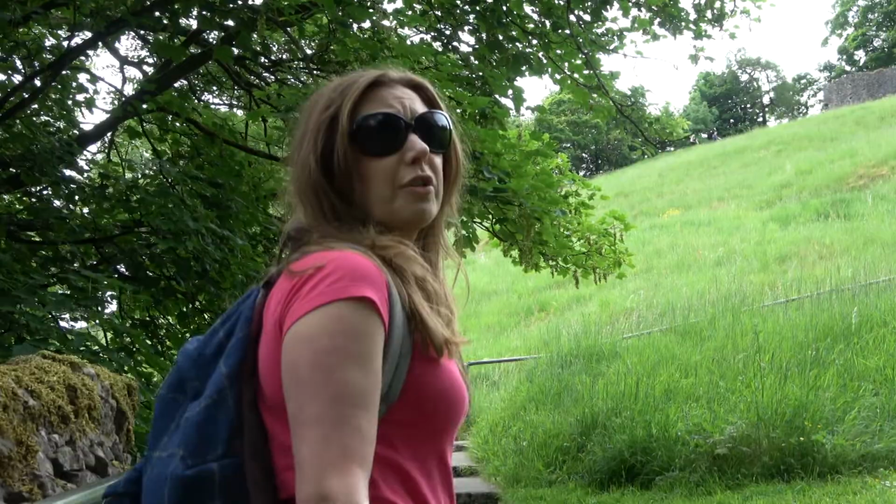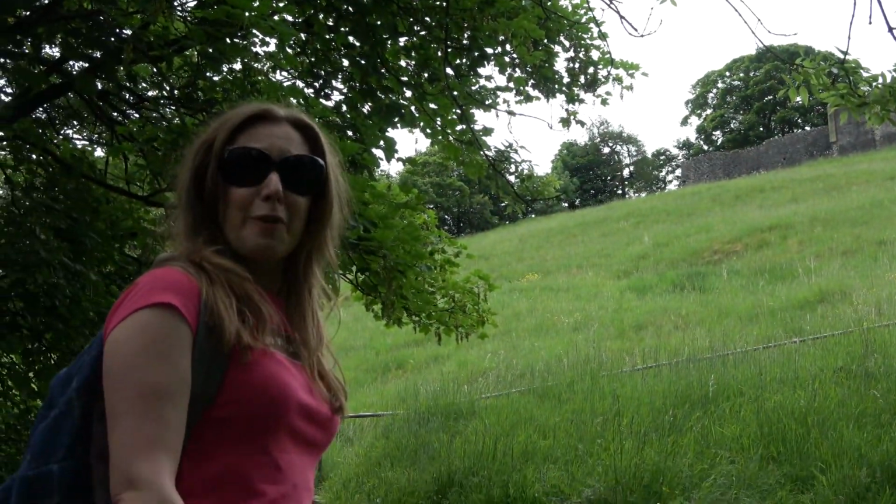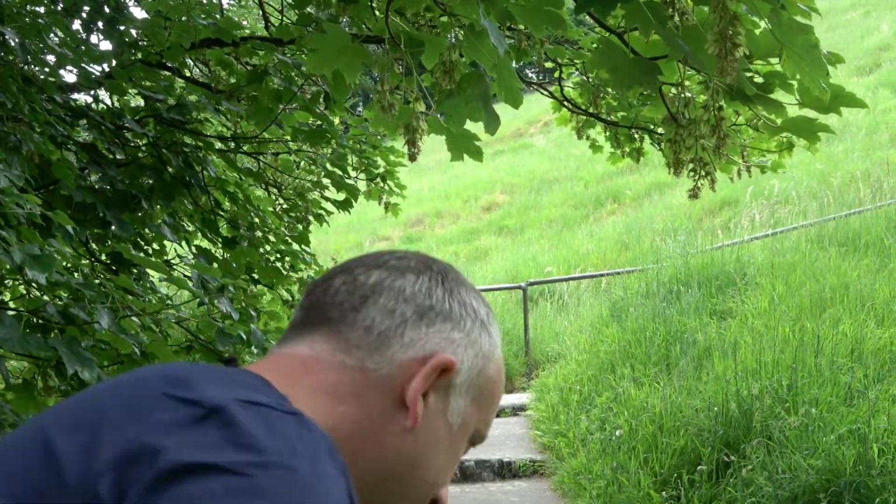This place looks absolutely awesome. Well, first impressions of the castle. It's situated right on top of a hill, which is absolutely cracking, a brilliant defensive position. Exploring this castle, you also get an added bonus of getting a workout, all within the same price. Come on, let's go.